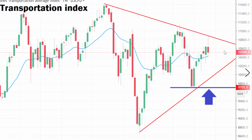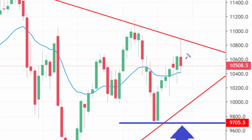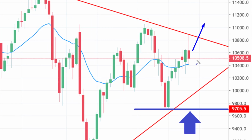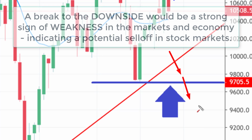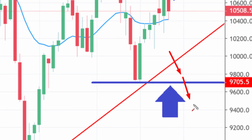If the Dow transportation breaks to the upside of this triangular formation, above 10,800 or above 11,000 on this chart, this could be a sign of strength for the stock markets too. This could actually be a leading indication that the stock markets could potentially head further higher, potentially towards, for example, 3,100, 3,200. However, if it breaks to the downside, take a look at where that blue line is, the arrow. If it breaks that level at 9,700, very likely we could be heading much further lower, and that could be a sign of strong weakness. In other words, the June lows for the Dow transportation are going to play an important part as a leading indicator. Let's see if we hold those levels or not.